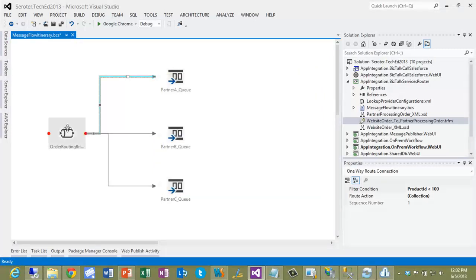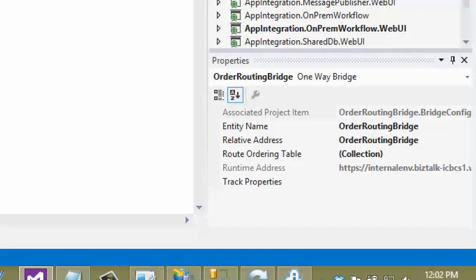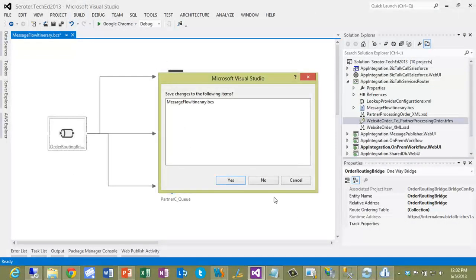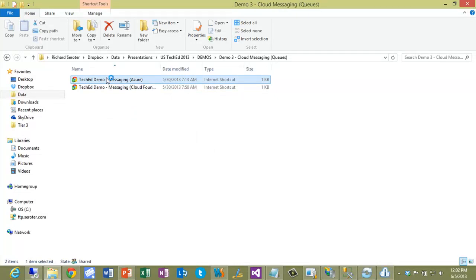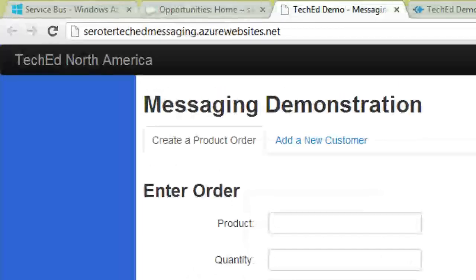And you can see if I click on this, you get a URL, and this will be the URL I invoke to get to this bridge. And then finally, I have a simple little web page that calls it. So let's go ahead and see that web page in action. We've got the Azure piece. While that loads, we've got the Cloud Foundry piece. Both of these, again, have URLs in the public cloud.